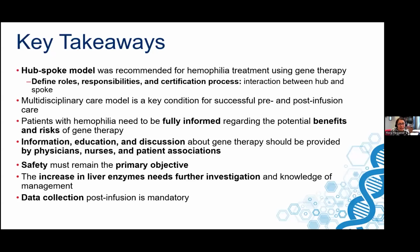However, it still depends very much on the region and the country, on how the centers are organized and how we need in the future to define the role and the responsibility, and the certification needs more work. We need to make very clear the interaction between hub and spoke and how this interaction could be as functional as possible. There is no doubt after all this presentation that the role of every specific specialty is extremely important, and the multidisciplinary care model is a key condition for success in the pre and post-infusion time of gene therapy.